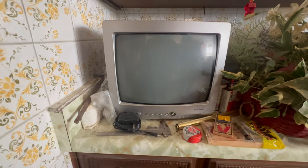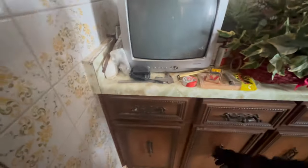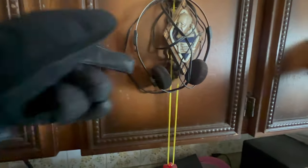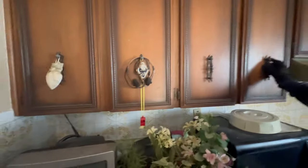Look at this old TV. That's pretty cool. I like that. Some ant traps, mouse traps. Drawers are empty. That's pretty cool, you guys. Those are so old. Yes. Reminds me of when I was a kid, man. Walkman. Yeah. And their cupboards are empty. There is a light in here. How does it look on video? Is there enough light? Oh, yeah.